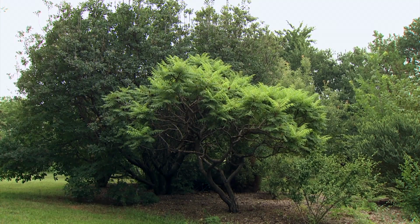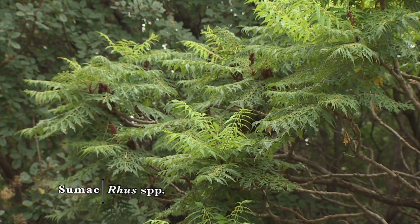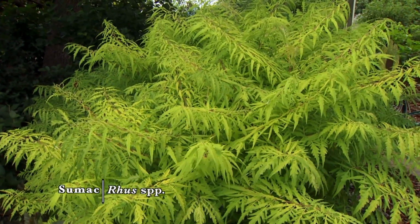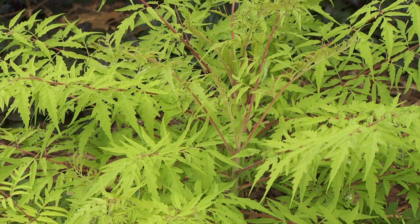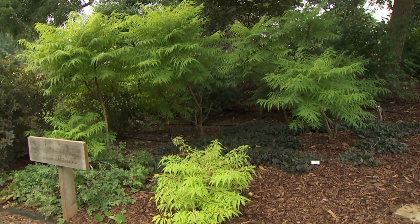Another plant is the sumacs, the Rhus species. There are several species. They're native and found growing throughout Oklahoma, and they are also very drought tolerant and really beautiful plants. This particular one we have growing back here is called tiger's eye, and it has a lime green, almost chartreuse colored leaf, and it turns beautiful in the fall with reds and oranges.